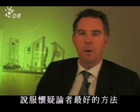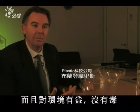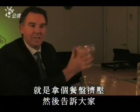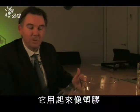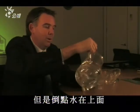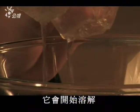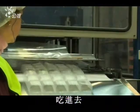The best way to convince the skeptic that Plantic material is a functional product that's good for the environment and is non-toxic is to take the tray and crush it and say it performs just like plastic, it looks like plastic, it feels like plastic, but then when I pour water on it, it starts to dissolve. And then I take some and I eat it.